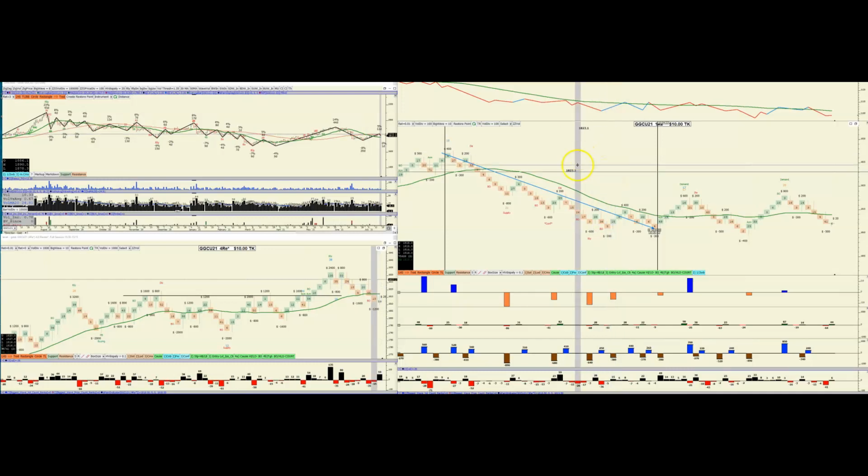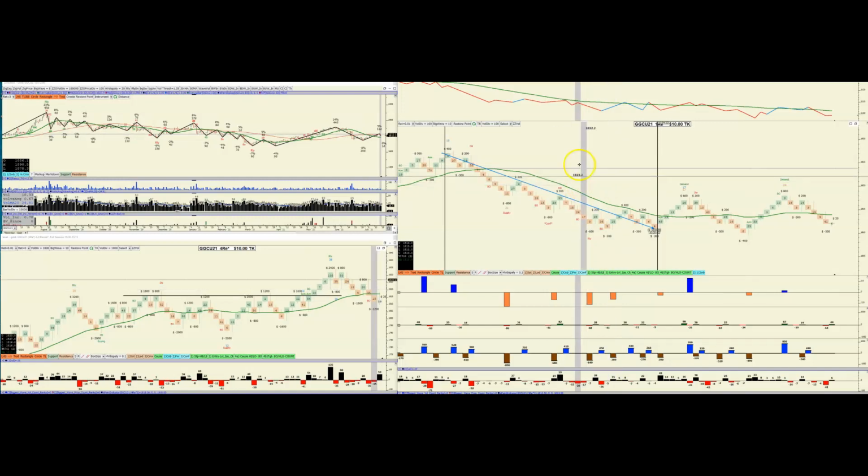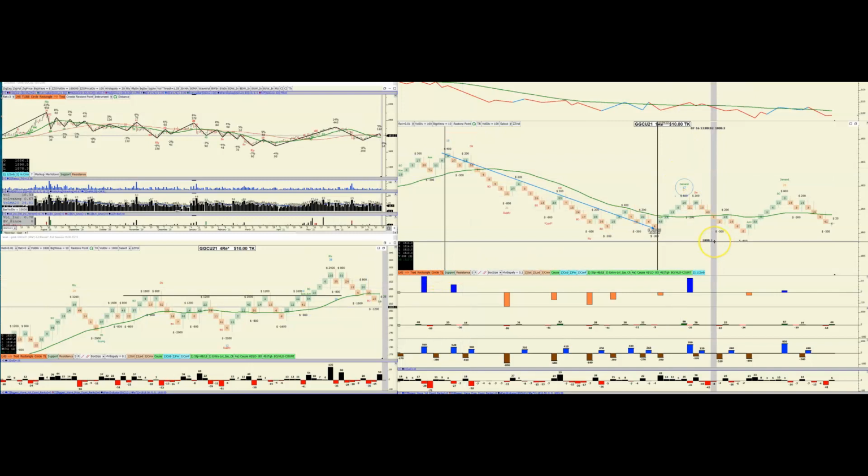That's one type of test. The other type of test is the climax followed by a secondary test, which all it's doing is seeing, is supply still there? Or on a buying climax, is the demand still there? And if it isn't, then it's going to go lower, potentially. Here, demand is there. No brainer. It goes to an important level where buyers overtook sellers, and demand is still there.